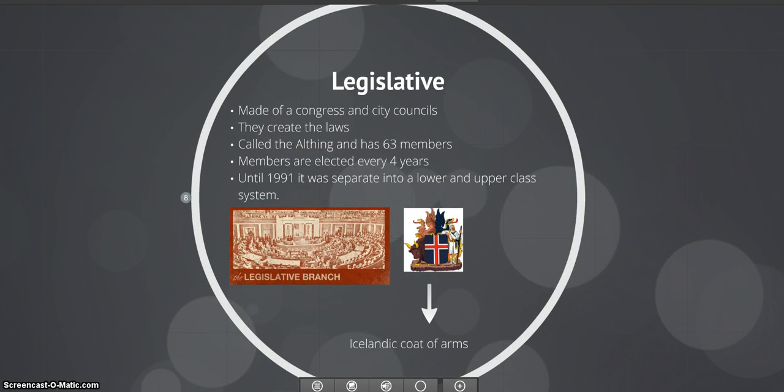The legislative branch. The legislative branch creates the laws of Iceland. The Althing was founded in 1845 by the Danish king and still stands today as the Icelandic Parliament. It is seen to be a re-establishment of the assembly founded in 930 AD in the Commonwealth. The Althing consists of 63 members elected every 4 years. Until 1991, membership of the Althing was divided into lower and upper house. Currently, though, it's based on a fully unicameral system.